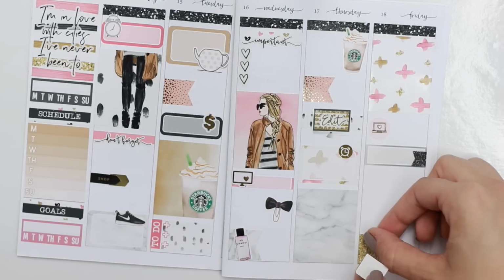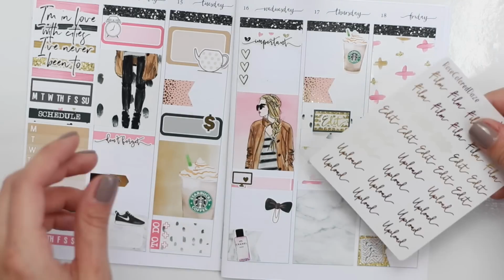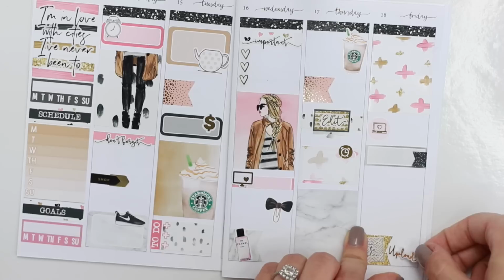And then I wanted to mark my video, so I pulled in the flag and the time to plan sticker that came with the kit, and I just put the upload sticker, again from Rose Colored Days, off to the side. And again, I really like how that came out.